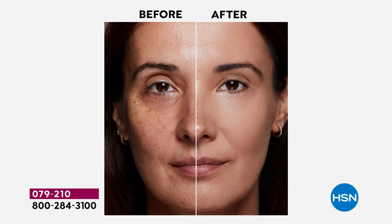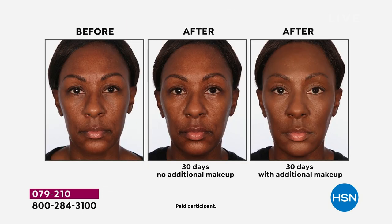Because everybody I know wears it. But this is the reason. You are looking at women of all skin tones, all skin types. And the bottom line is the second one in the middle. Look what her skin looks like without makeup. She was 7W, by the way.